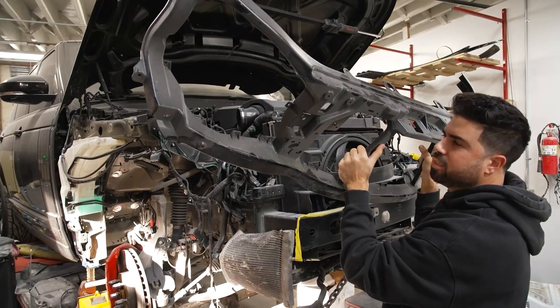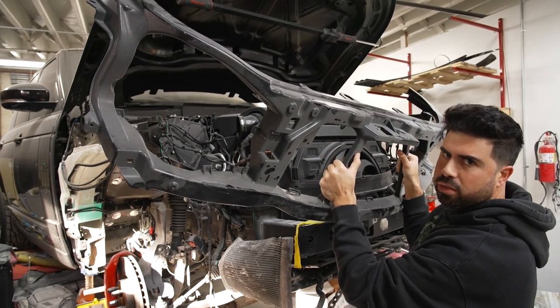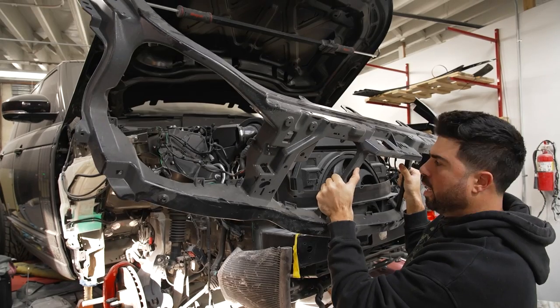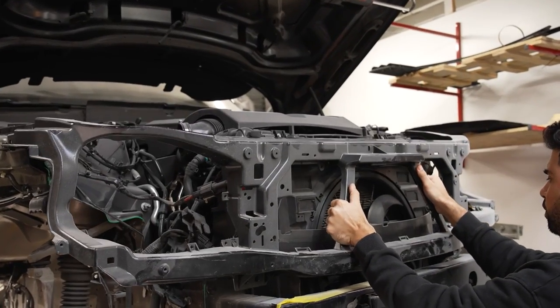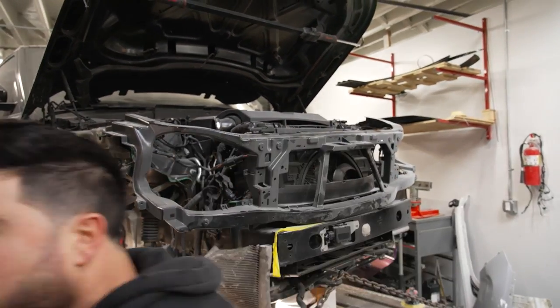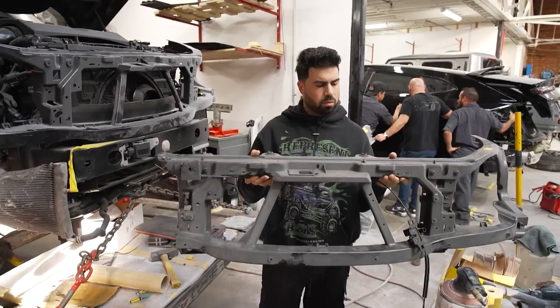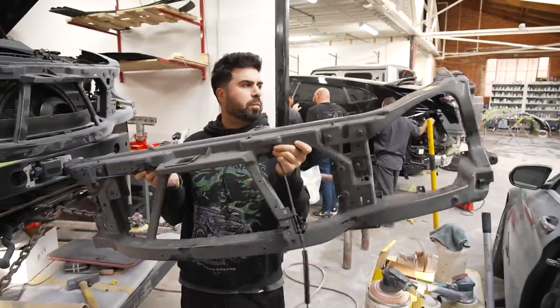I'm gonna show you guys the old part that was broken. The part in my hand is the new part. So I'll explain to you where it goes and show you guys the old and the new. It doesn't go there, I'm just putting it here for a second. Here is the old radiator support. As you can tell, it's broken here.